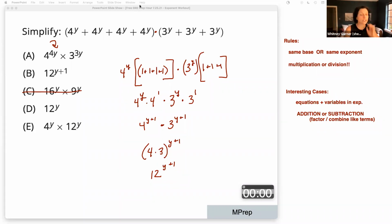But notice if there's addition, the only way I can manipulate is through factoring or combining my terms. So for example, this is 1, 2, 3, 4. I have 4 to the y's, that's what this means right here, and I have 3 to the y's. So we're going to keep track of the fact that anytime I have an equal sign and anytime I have addition or subtraction, what I'm going to do is slow down and try to put my pieces together. Okay. All right, let's try.